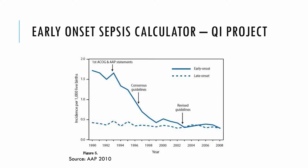As you can see from this diagram produced by the American Academy of Paediatrics in 2010, the introduction of this policy has coincided with a significant drop of early onset neonatal sepsis from about 1.5 per thousand live births down to about 0.4 per thousand live births. And this hasn't changed. During this time, there was no change in late onset sepsis. So this would suggest that the policy of giving antibiotics is successful and prevents this serious condition.